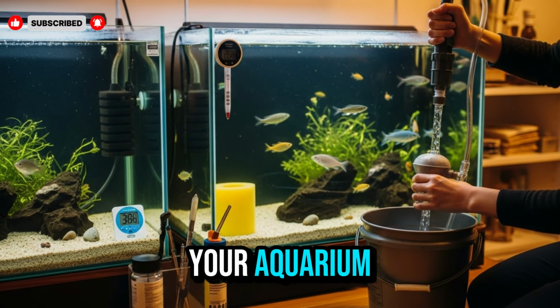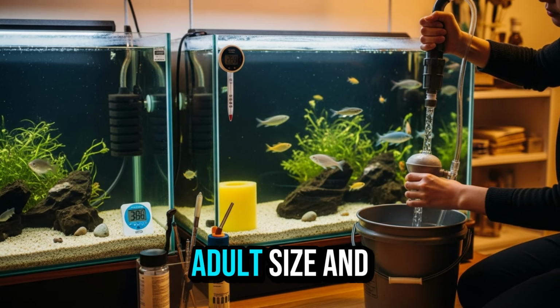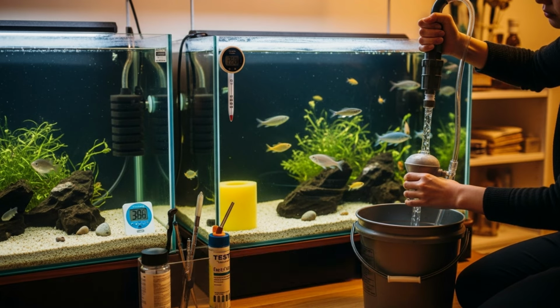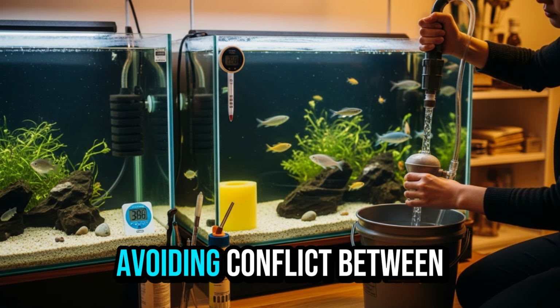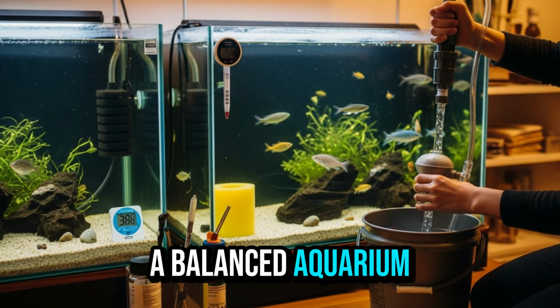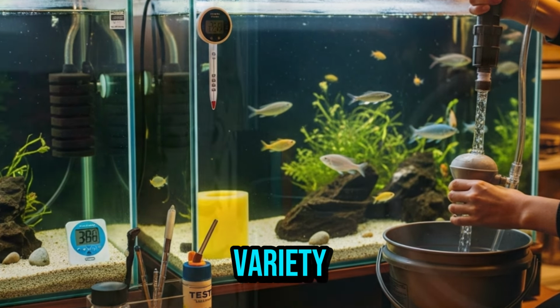Before setting up your aquarium, consider the whole setup. Study the behavior, adult size, and needs of each species. And always introduce fish in stages. The most peaceful first, the dominant last. Avoiding conflict between species is as important as keeping the water clean. A balanced aquarium starts with conscious choices, not random variety.